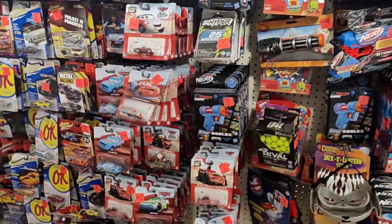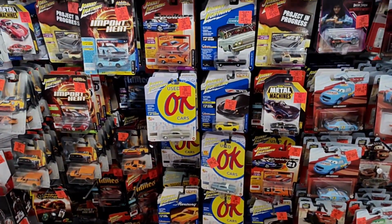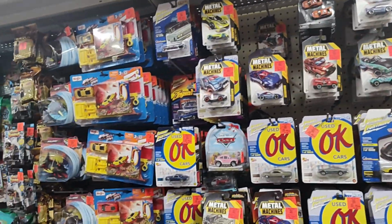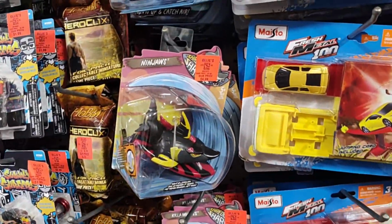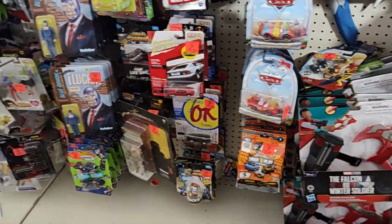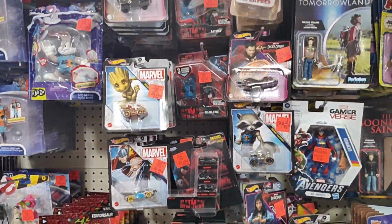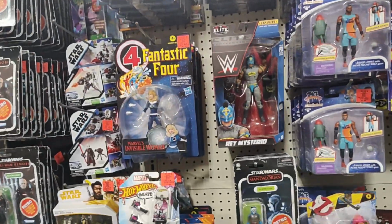Some Nerf ammunition. A lot of cars. I don't pretend to know anything about these other than sometimes they look neat. Ninjas. Okay. It's shark toys. I like sharks. Obviously I like toys because I'm here. Like these little vehicles, like Micro Machines or something. Rey Mysterio.